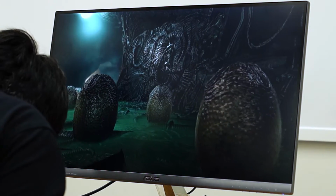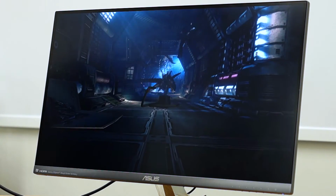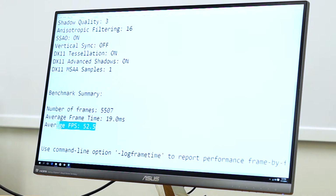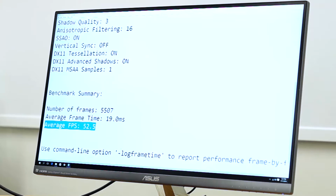And lastly, in our Alien vs Predator DirectX 11 game benchmark, running at the highest resolution possible with all settings set to the maximum, it is still quite decent because of the resolution we are playing at. If we play the game at 1080p, we will have much better frame rates, similarly to the Lost Planet 2 benchmark.